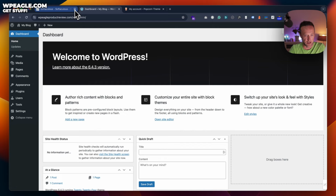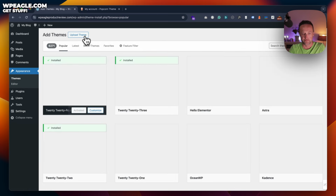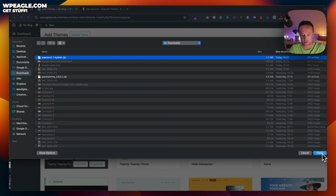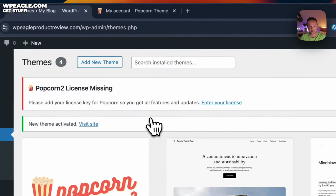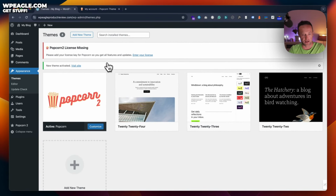There we go. Let's go back to my WordPress dashboard. I can close the control panel now. And we're going to go to Appearance and Themes. Add new theme. Upload theme. And then I'm going to choose the file I just downloaded, which is here. Click Open. And then Install Now. That's been uploaded, and then we just need to activate. And it's now activated.